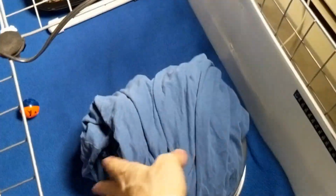Also, as you can see here, I got a t-shirt on her igloo. This is a little trick if you've got a fussy or grumpy hedgehog. I just do this out of habit now, but it really helped when I first got her to get used to me. This is just a pajama shirt.